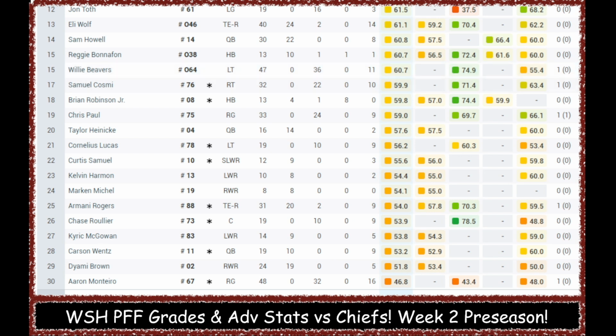But of course, the most notable thing is that we're trying to look for the starters. And what really sticks out is Carson Wentz at the bottom, Chase Roulier at the bottom, my boy Armani Rogers towards the bottom, Kelvin Harmon, who was released, towards the bottom, Curtis Samuel, Cornelius Lucas, who was our starting left tackle in that game, Taylor Heinicke. Brian Robinson is surprising, Samuel Cosme surprising me a little bit.